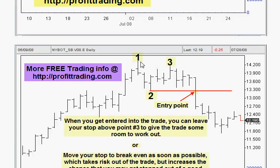You don't want to put your stop above point 1, because if it's a good trade, it shouldn't go back above point 3. So that cuts down your risk a little bit. And then basically, as the market moves down, you want to move your stop to break even as soon as possible, but you don't want to do it too quick. Move your stop to break even as soon as possible and just basically let it run, because a lot of tops and bottoms are made on these 1, 2, 3s.